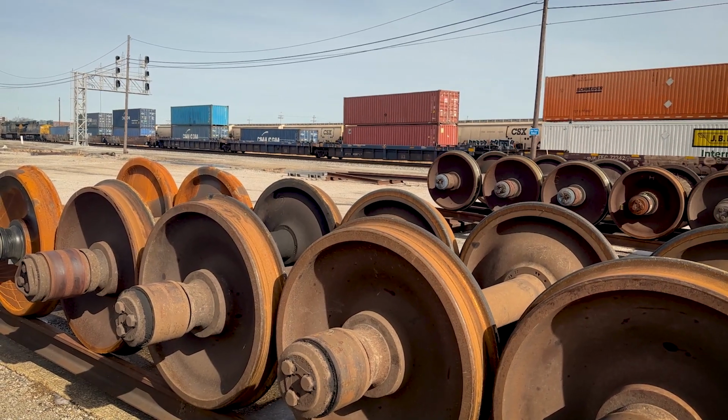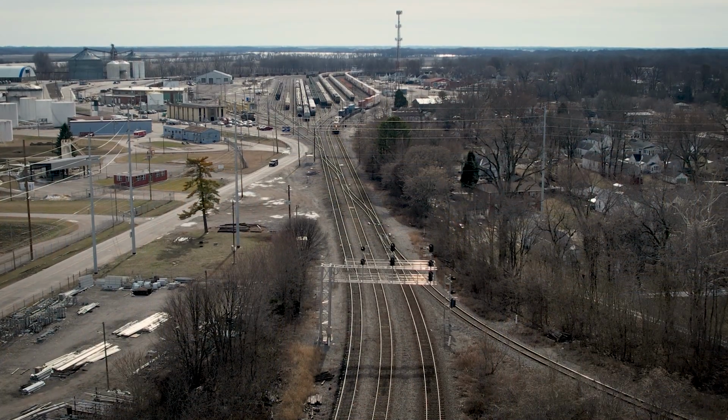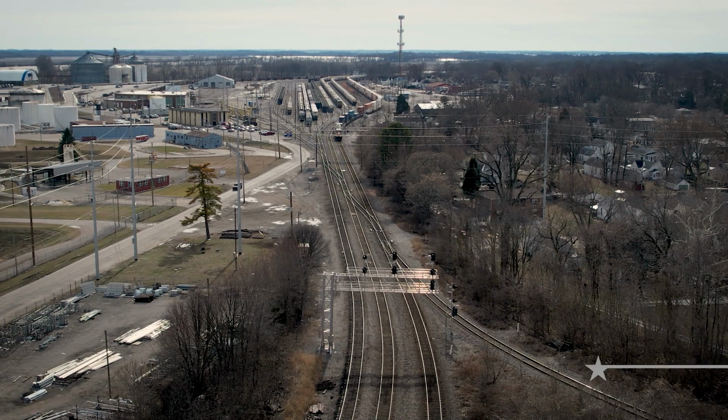And the folks at Howell don't particularly like you flying over their yard, so I typically stay either to the north or the south of the yard for drone shooting.